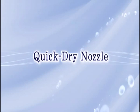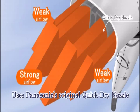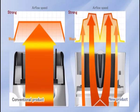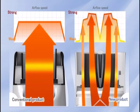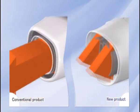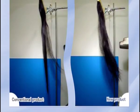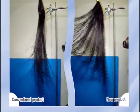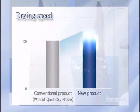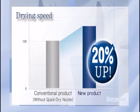Equipped with Panasonic's original quick dry nozzle, air is blown with strong airflows from the center of the nozzle and weak airflows at the perimeter. The two vertical strong airflows disperse hair bundles so that hot air more effectively reaches hair. As a result, compared to conventional nozzles, air drawing speed is increased by approximately 20%.